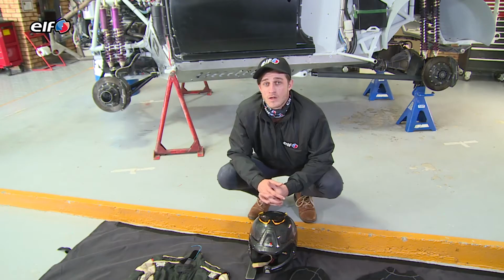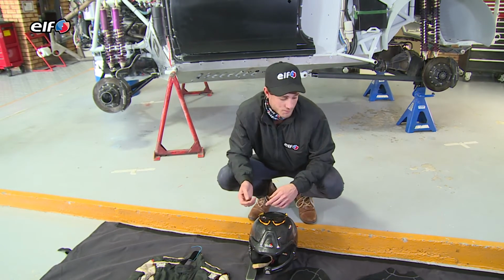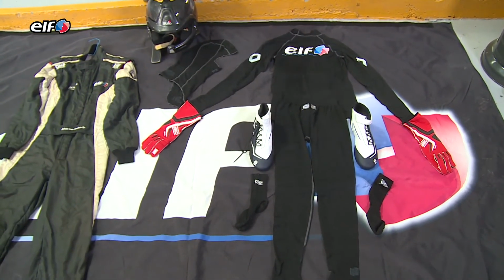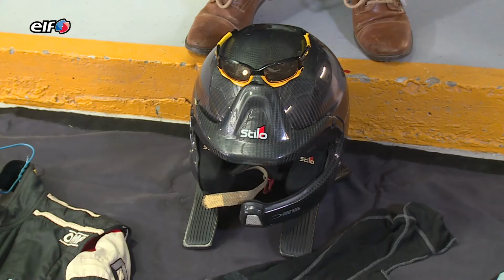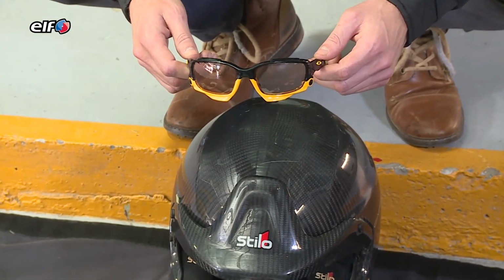Now that we've gone through the car's safety features, herewith is the protective wear that we use according to the regulation in the events. Under Armour clothes, which is fire resistant, shoes, gloves, socks, balaclava, obviously the race suit, the helmet, the neck brace, and the protective eyewear, just for the glare of the sun.